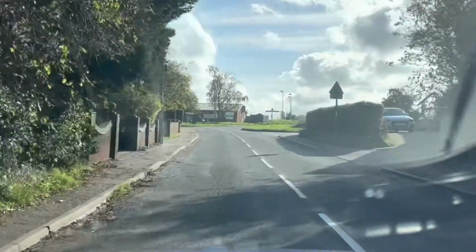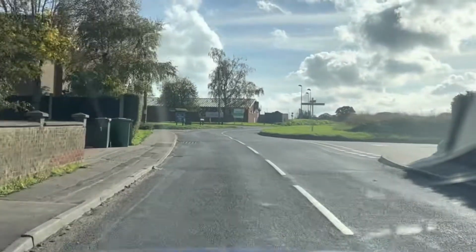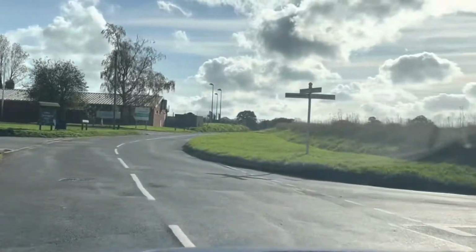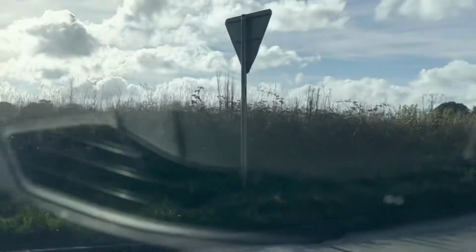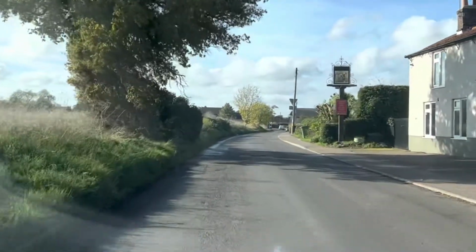We could go a more direct route than the way I'm taking you, but I know you all like going down the back roads and having a look and seeing what's about, so that's exactly where I'm taking you. The back lanes, the little narrow roads that you all seem to love.